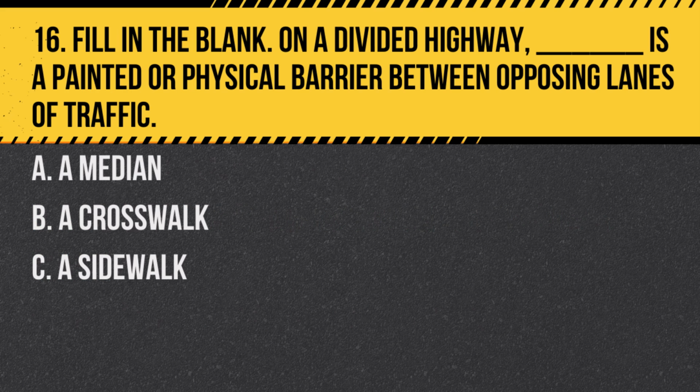Question 16. Fill in the blank. On a divided highway, blank is a painted or physical barrier between opposing lanes of traffic. A. A median. B. A crosswalk. C. A sidewalk. Answer: A. A median. A median separates opposing lanes of traffic on a divided highway.